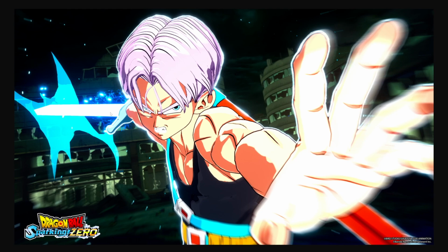The map from Z, morning, evening, and night, and then the map from Super, morning, evening, and night. That's 6 stages of the same map, just different variations. That would be epic, in my personal opinion. I want everything in Sparking Zero. Let's go. 164 characters confirmed. Anyway, it kind of looks like, yo, foreshadowing much?